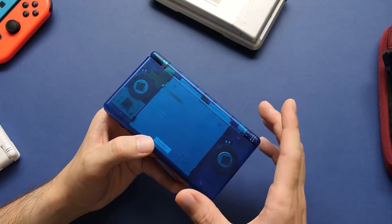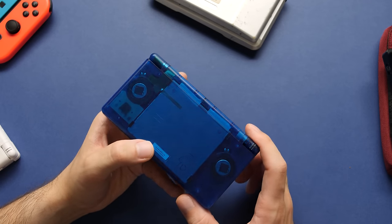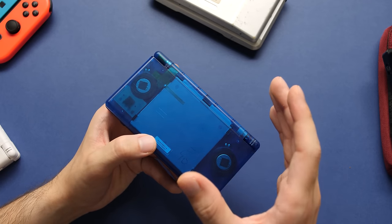If you connect it to a charger with a battery that you know works and you see an orange blinking light, then you probably have one of the easier problems to fix, which is a problem with the fuse.